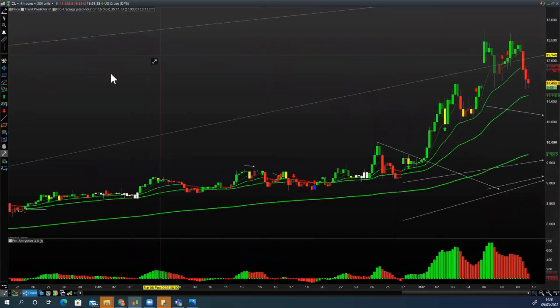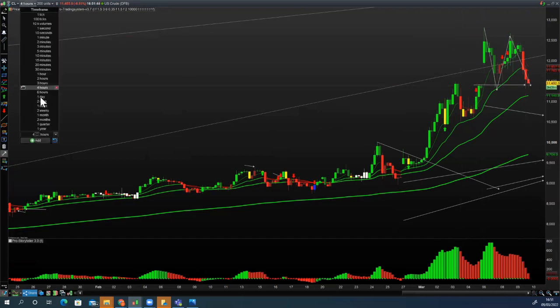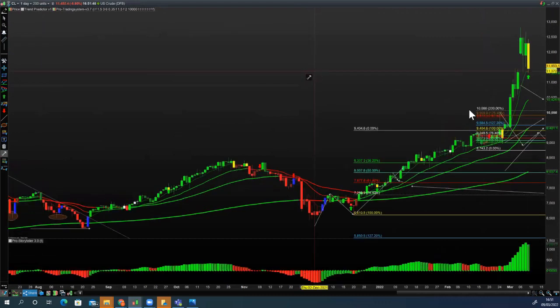Crude oil, wow, what a beast this has been, up to the long side. I took a bit of a short this morning, a bit of an ABC setup here, a rally to B and then C, and we've now filled this gap. It's twice we've filled this gap, and the short side has stalled. So from a daily PTS perspective, we're just back to support, and who knows?